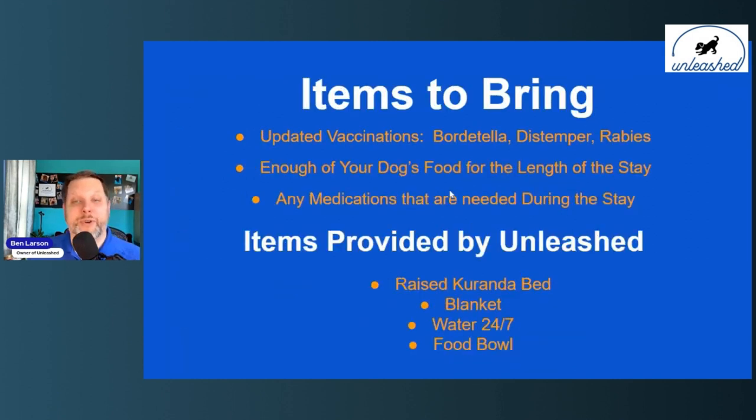All right, items to bring. A very important question, because we discourage you from bringing too much. It just gets too cluttered, and we risk sometimes losing items or getting them chewed up or destroyed. So we absolutely need Bordetella, distemper, and rabies vaccines on board for your dog to stay at Unleashed. You can email proof of them to our email address. You can upload them into your customer portal. You can have your vet email them to us, or you can bring them when you come, and we can get that all set up to make sure your dog is safe and everybody else is safe here at Unleashed.